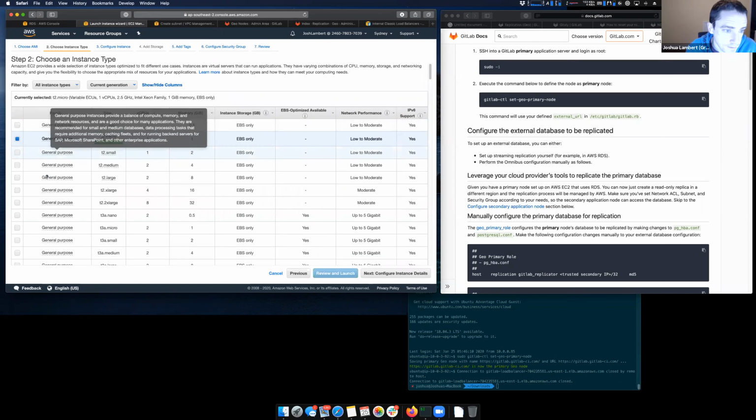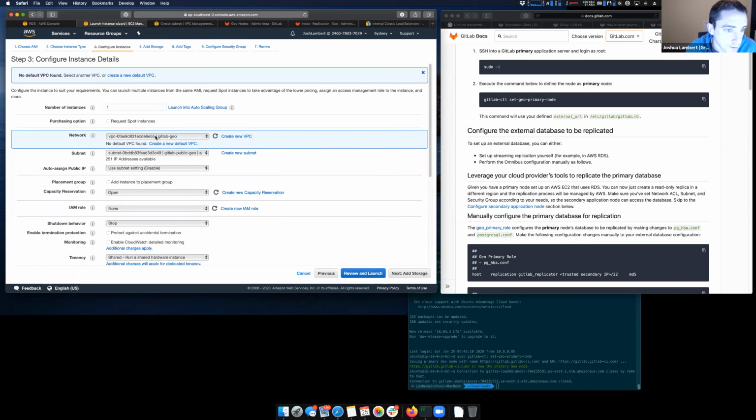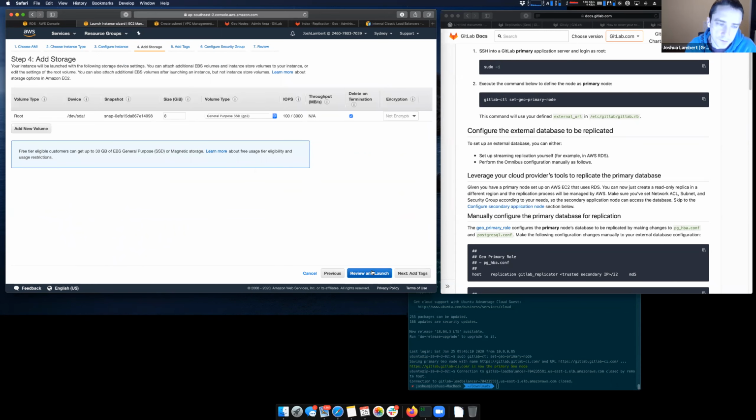Okay, this thing can be small because it's not going to be very big. GitLab Geo, there we go. 2A, that's where we're going. Looks good. Add storage. We're not going to use external GitLab here. Again, we're not going for HA. We'll just keep this simple. We're focused on GitLab Geo.